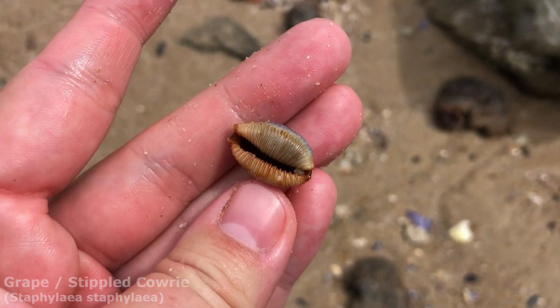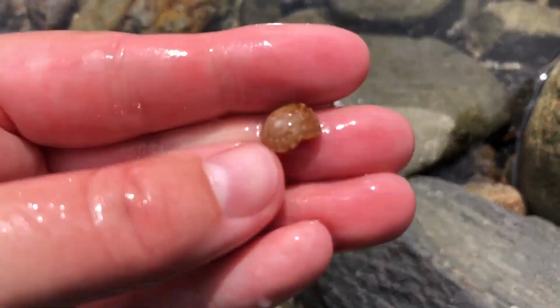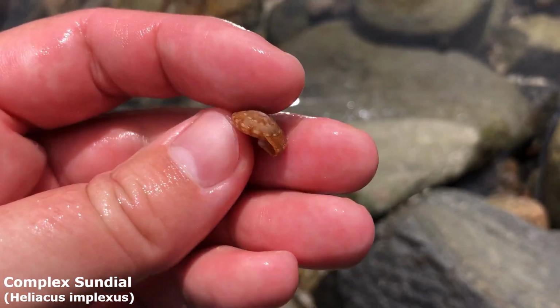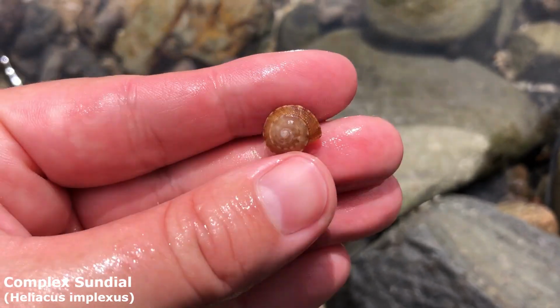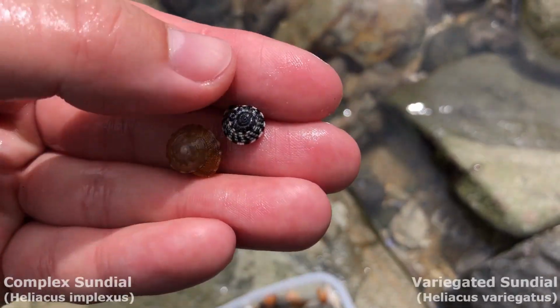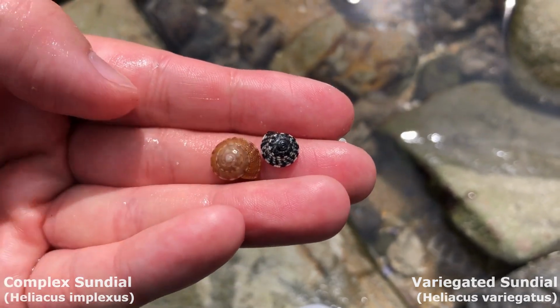Oh my goodness. Oh, look at him right down there. It's another sundial. Yeah, it's a different type of sundial. It's a different species than the variegated sundial that I found earlier. There's a couple of little mini sundial species that you can get here. To my best knowledge, this one is the complex sundial. It's just a bit different than the variegated sundial, both with texture and color and markings.